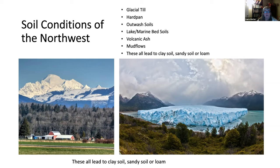So in the Northwest and in the Puget Sound Basin, we have a lot of glacial till, and that's true especially of sort of the upper higher areas between Puget Sound and between Lake Washington. There's hardpan. If you dig hard and far enough, you can get into some soil that's almost impossible to break up. There's a lot of outwash soils from water moving, and that can carry a lot of gravel in it. Lake and marine bed soils. So like around the areas of Lake Washington when the ship canal went in, a lot of land was exposed. And so there's a lot of soil in those areas that's very silty and very fine particled because it used to be underwater. And it's very different from soils that would be higher up on the hillside. And then of course, volcanic ash and mud flows from volcanic eruptions have led to all this.